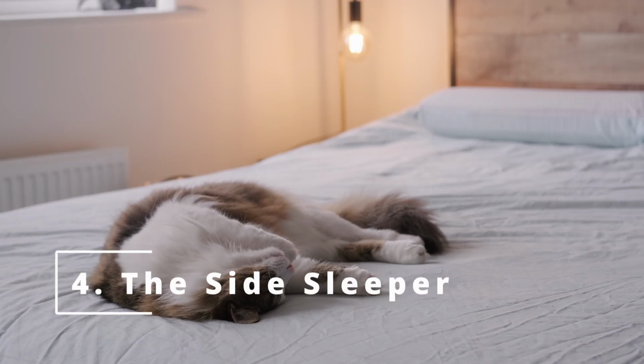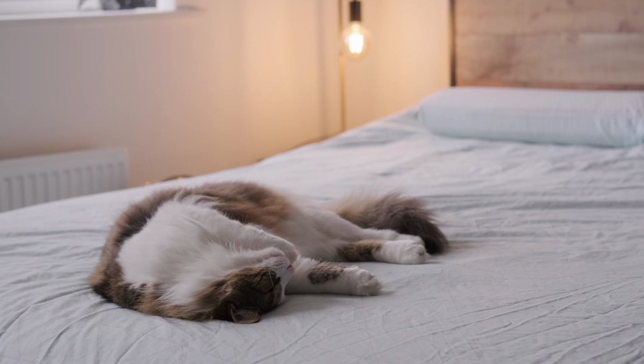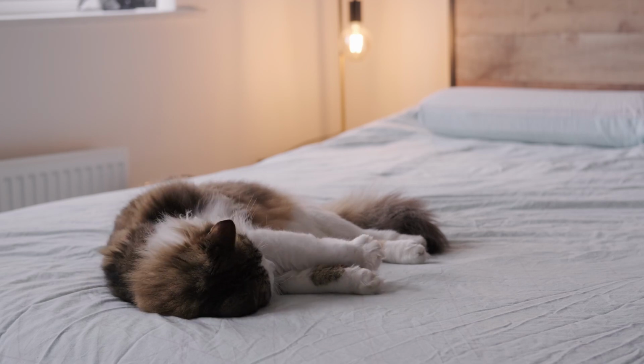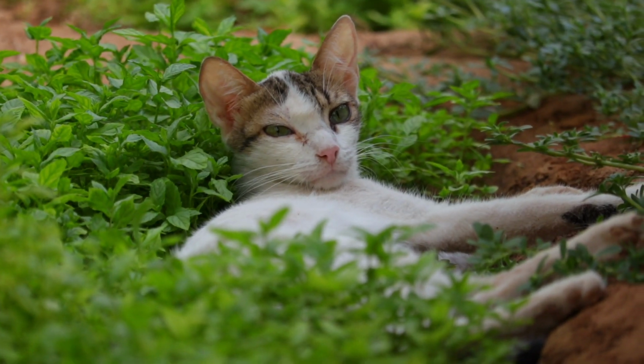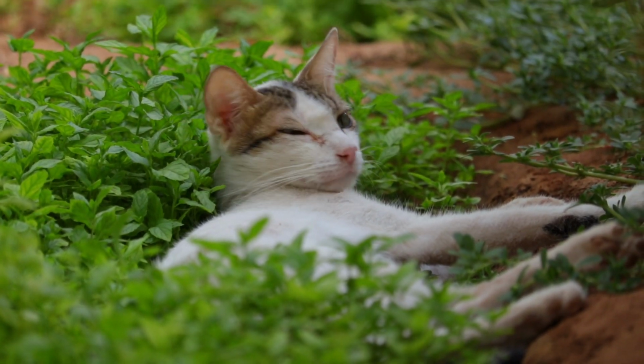Another common and relaxed sleeping position is the side sleeper. When your cat stretches out on their side, legs extended, it's a good sign they're in a deep sleep. This is the epitome of feline relaxation. Side sleeping means your cat feels safe and isn't worried about needing to defend themselves. It also means they're comfortable with their surroundings and are in a restful state.